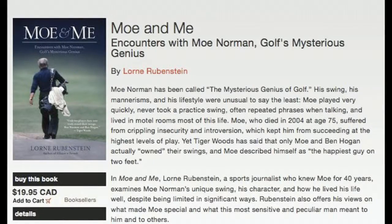Recently, Lauren Rubenstein released a book called Mo and Me. It's been a really, really well-received book, and there's a lot of great stories in there about Lauren's interactions with Mo. It gives you good insight into who he was, because he was kind of a character, and a lot of people just didn't really know him.